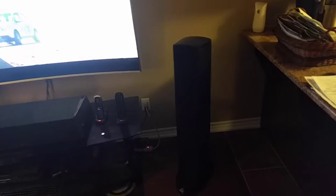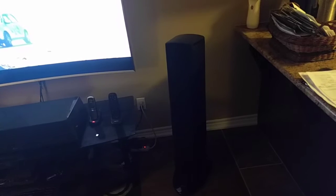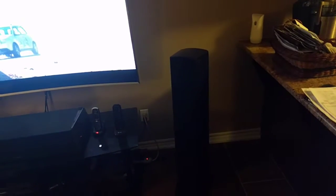Definitely, if you're looking at making a speaker upgrade, I would suggest going to the goldenear.com site and reading the reviews these speakers have gotten by a lot of different sites like Sound and Vision, because they're pretty amazing.